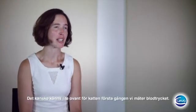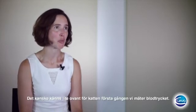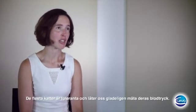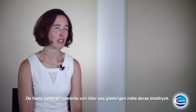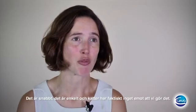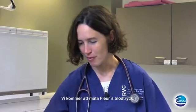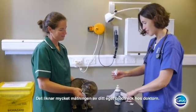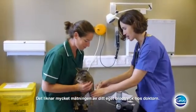It perhaps feels a little bit strange the first time we measure blood pressure in a cat, but most cats are incredibly tolerant and are very happy to allow us to measure their blood pressure. It's quick, it's easy, and cats really don't mind us doing it. We're going to measure Fleur's blood pressure. This is very similar to having your own blood pressure measurements done at the doctor's.